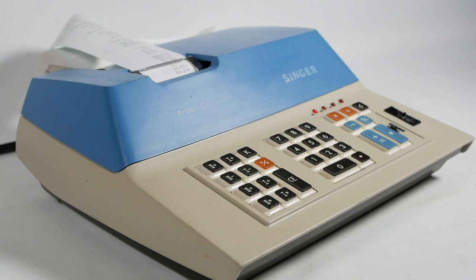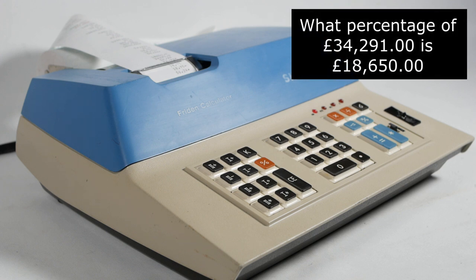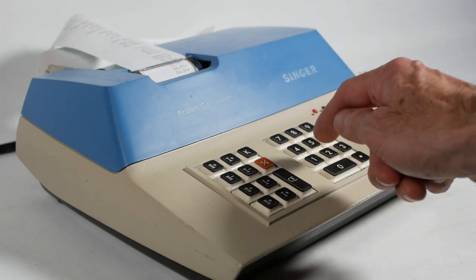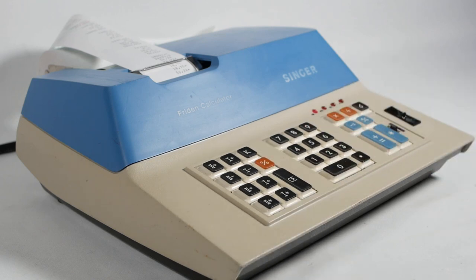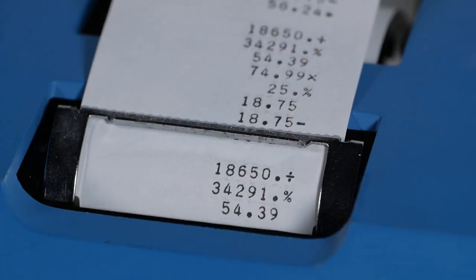I can also use the percent key to work out what percentage one number is in relation to another. Let's say I have a shop that sells art, but it also has a small cafe attached. Last year's turnover was £34,291, and I know from our records that the cafe's takings were £18,650. So what percentage of our turnover came from the cafe? Simple. Enter the 18,650 divided by 34,291 and the percent key to see that 54.39% of our turnover came from the cafe.